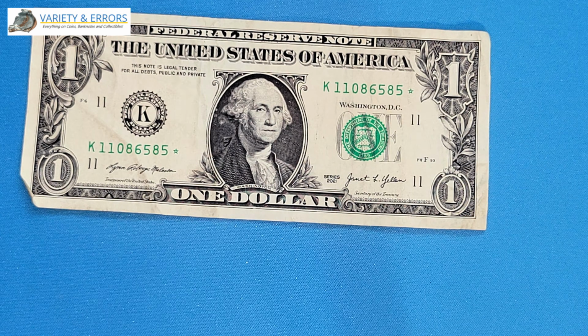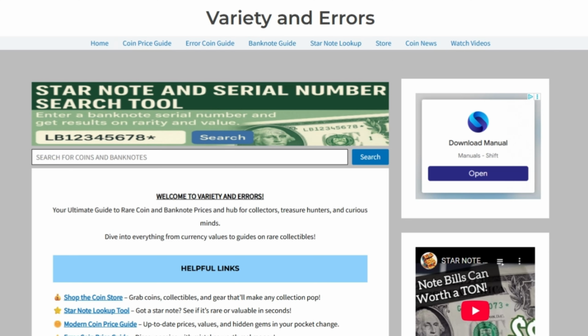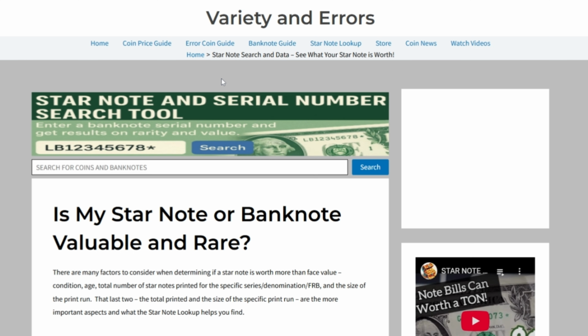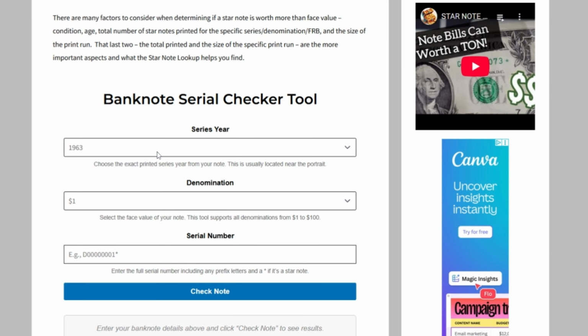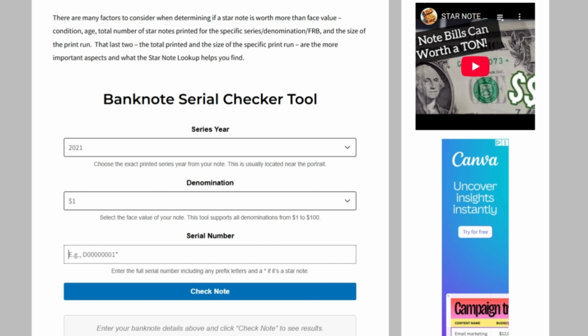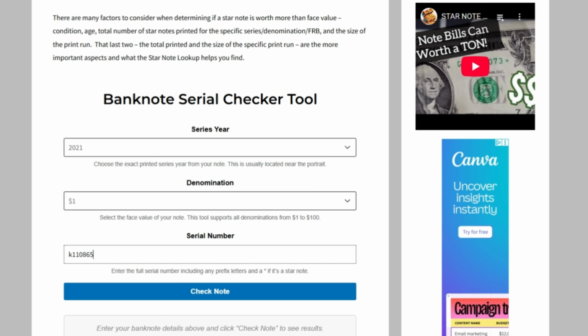Let's look up this star note, and of course, let me know in the comments what you're coming across. But let's see if anything is cool with this serial number. So we'll hop over to my website, VarietyErrors.com. We'll come right here to the star note search, and we'll bring that page up. This will give you a little rundown of stuff, and then let you input the series date. So we'll put 2021, $1, and then we're going to input the serial number, exactly how it is, and use an asterisk for the star. And then we'll hit check note.